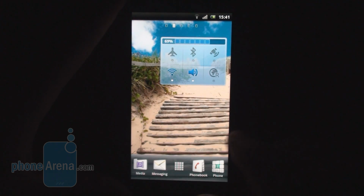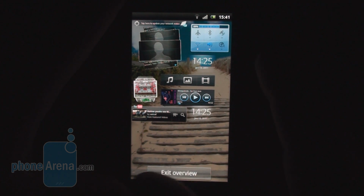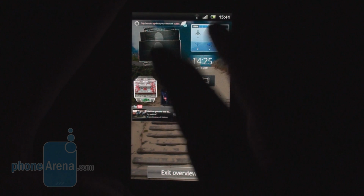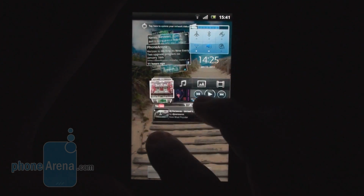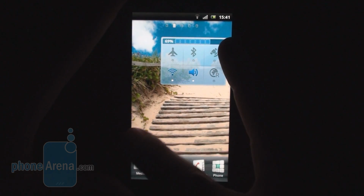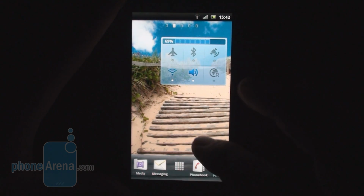The only lack we notice in this cool overview mode: you pinch in and all the widgets that you have on your home screens come together on one home screen, so you can pick and choose whatever you want. It reminds somewhat of the helicopter view in HTC Sense, but it's not the same, and it's still very cool.